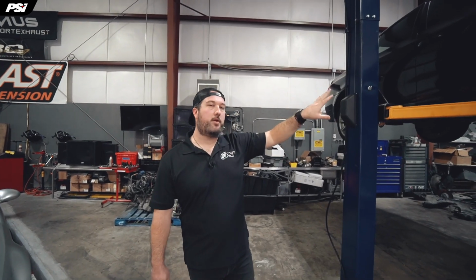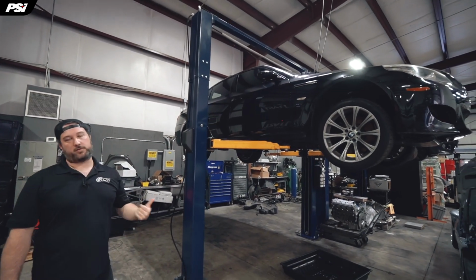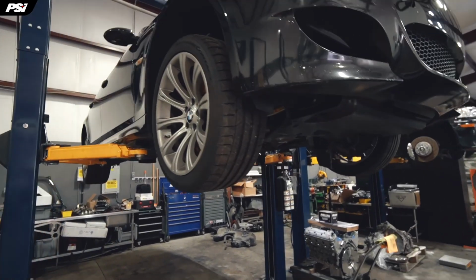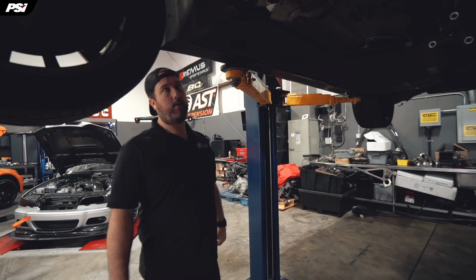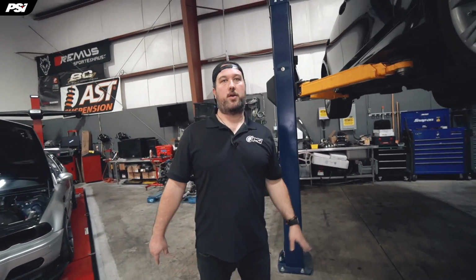We're also doing something pretty unique. We're doing a 6-speed manual swap on this SMG car. It's going to have a 6-speed manual transmission, with all the coding and everything done. So it will end up being OEM manual, just like it came from the factory. And these did actually come manual from the factory in '07.